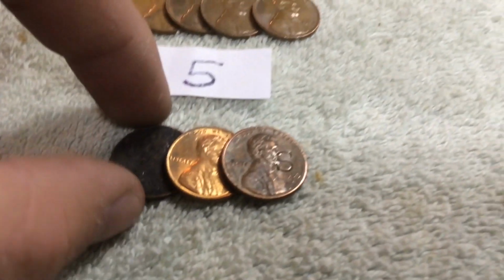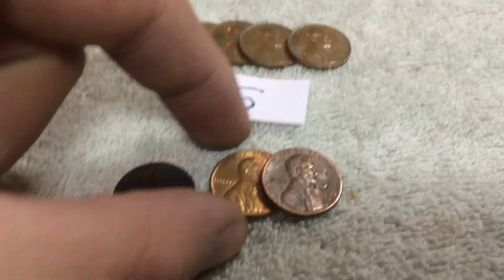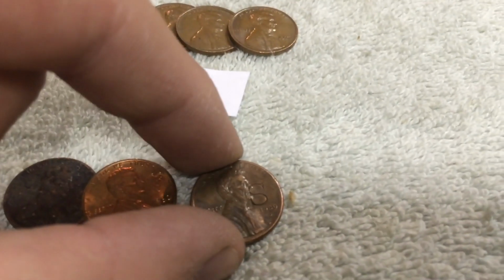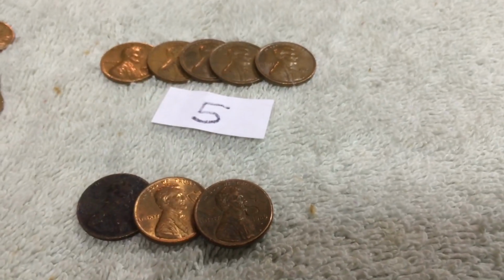Go down to the stamped. We had a 1970 with a J and an A on it, a 1980 Denver with a Utah stamp, and a 1989 Denver with an S on it. I think I've found one with an S on it before, so it's a little weird.